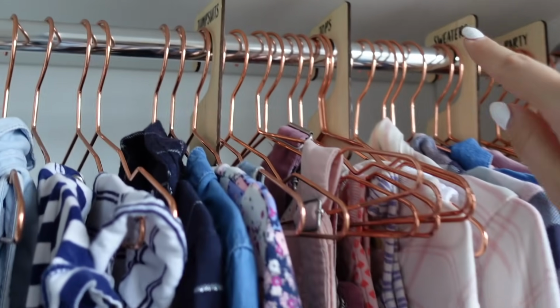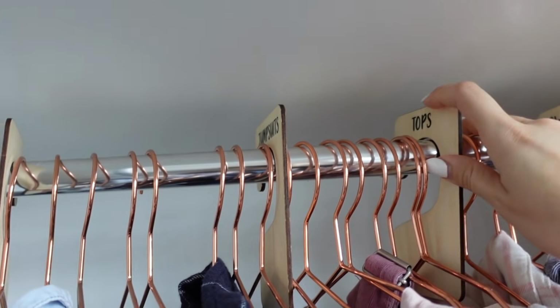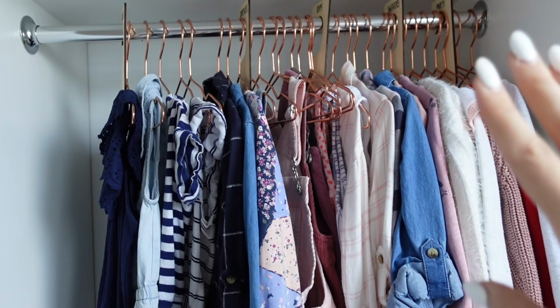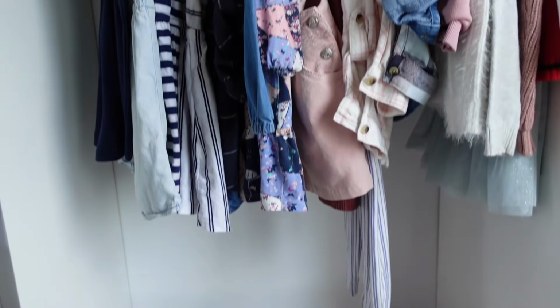And the good thing about these is because the labels are vinyl, you can actually just peel them off and then buy a new label. So it's not like they have to be like that forever. So that's how I organize the kids' hanging space.